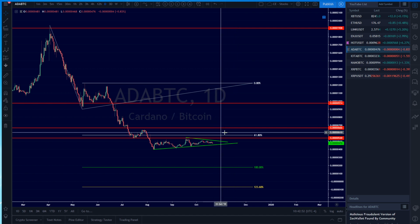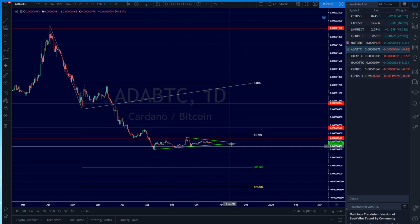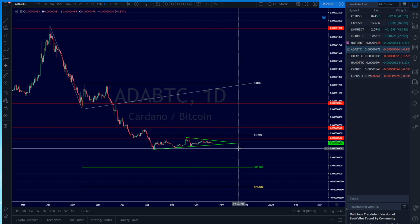Then again, we're looking to see as we're moving out of this. Would I take any trades here? No, I absolutely would not. Right now, this looks bearish as bearish can be.